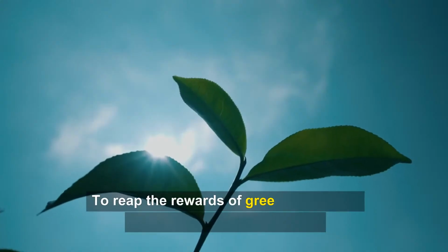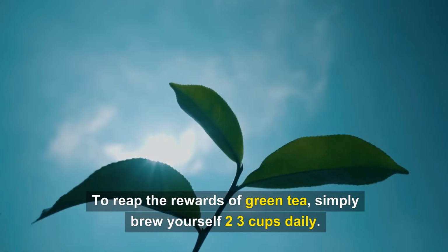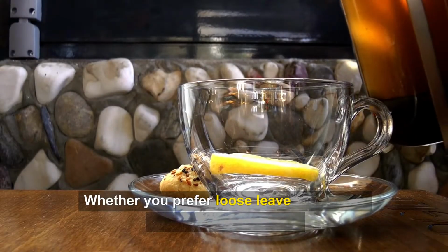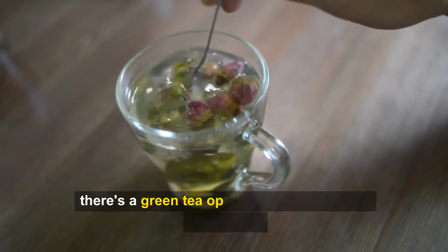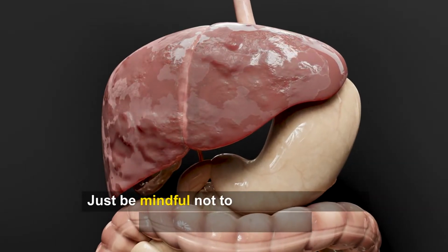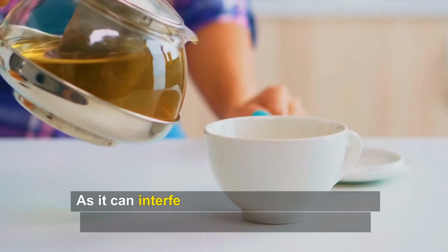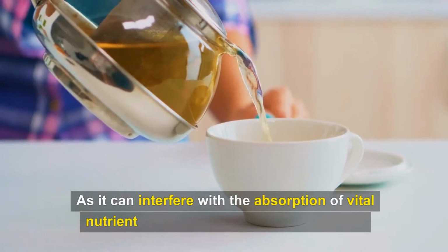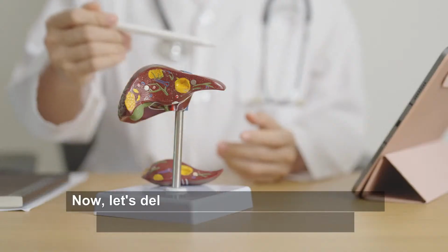To reap the rewards of green tea, simply brew yourself 2-3 cups daily. Whether you prefer loose leaves, tea bags, or powdered varieties, there's a green tea option to suit everyone's taste buds. Just be mindful not to consume green tea immediately after meals, as it can interfere with the absorption of vital nutrients like iron, calcium, and vitamin C.